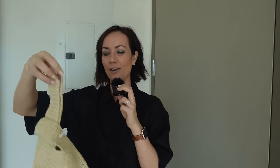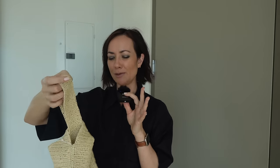So I don't know if it was thicker and just different, or maybe lined. There are just so many different ways, in my head, this bag could have gone. And I just don't think it's worth it personally.